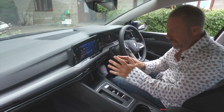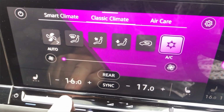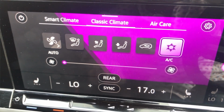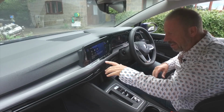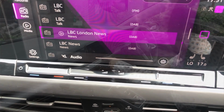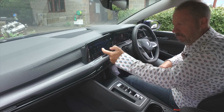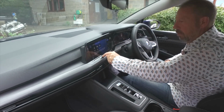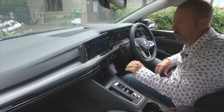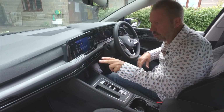If you want to access the temperature, there's a hot and a cold here, and if you run your finger up and down like that, it will pop up. It's quite sensitive, but once you get it going, it really does work. It's good. I like that. It's different. The volume for the radio is also in the middle there, or for whatever you're listening to. Again, it's a slide, or you can just use the tap buttons, like so. It will come up and down. It's not as sensitive as I'd like it to be, but it does work on the slider though, which is really good.